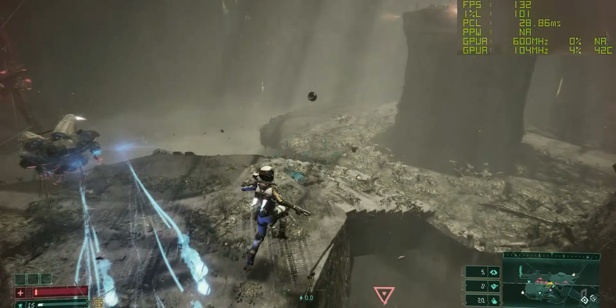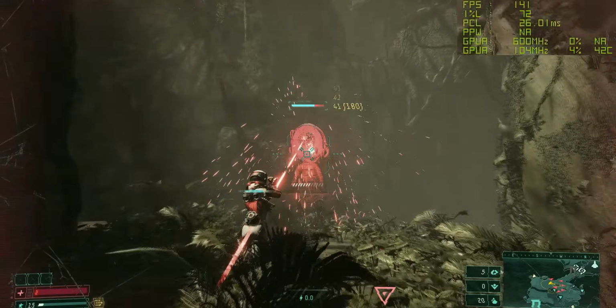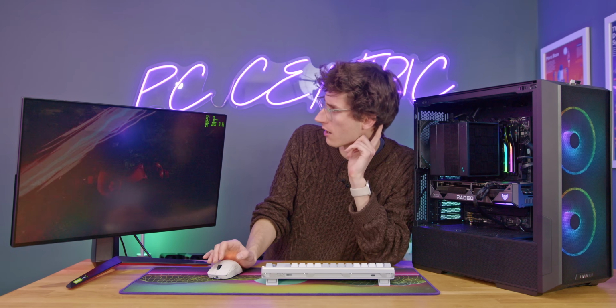But what you're seeing here is set to Epic, ray tracing disabled at 1440p, as we do need our baseline. That is annoying. I've got this set to like hard.